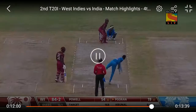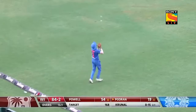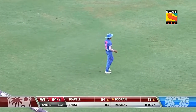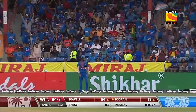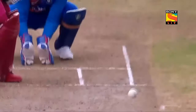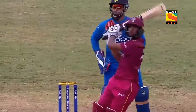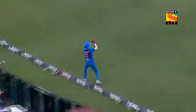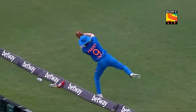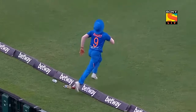Powell's an opportunity. Hasn't hit it perfectly. Excellent from Manish Pandey. Such a commonplace piece of athleticism and judgment in the modern game. Look at the play here. You can see he caught it not as well as you would have liked. He gave it the max, but we've seen this so often these days, the balance of individuals when they're taking catches on the boundary. For sure, that's magnificent stuff.